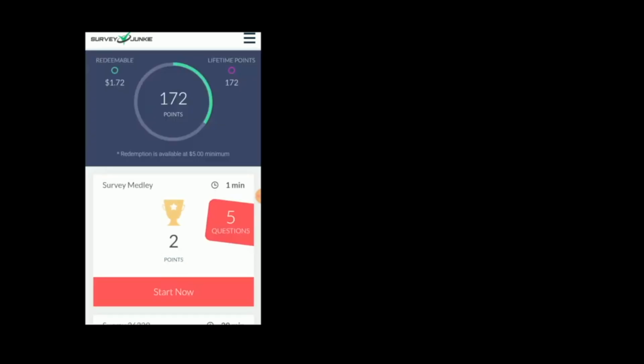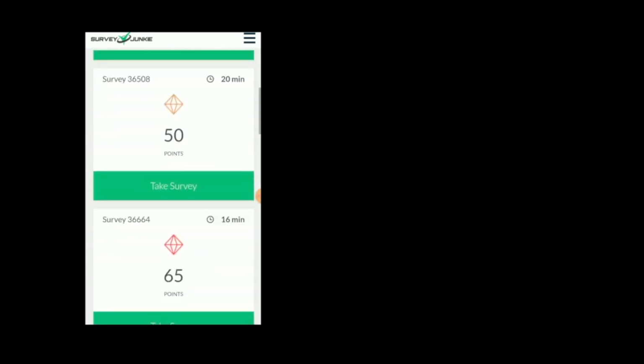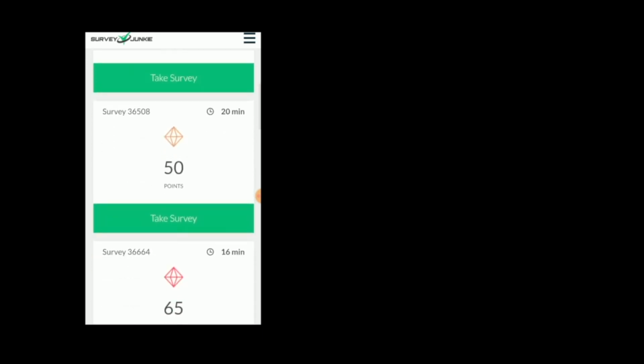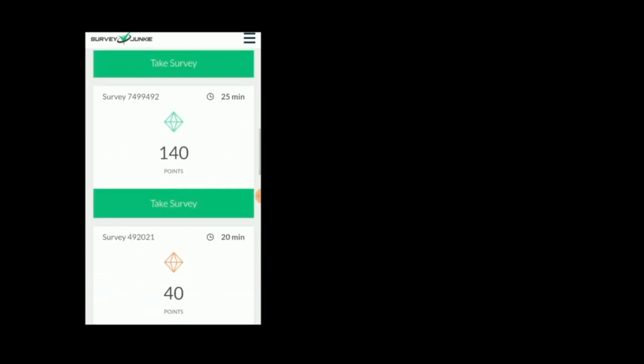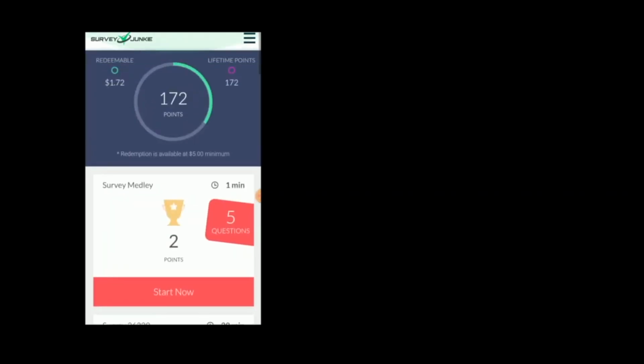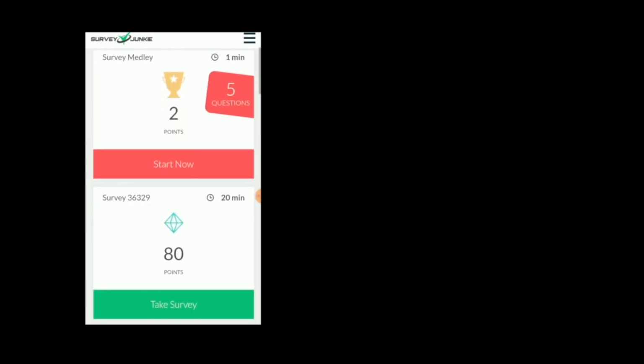It tells you my points, and then just down here are all the surveys. So they tell you approximately how long the surveys are going to take and how many points you're going to get for them. This is 25. So let's try a couple different ones. But I just wanted to show you that I have $1.72 already, and I'm going to be trying this for an hour. So approximately around 7:53. I really don't believe I'm doing this, but all right.